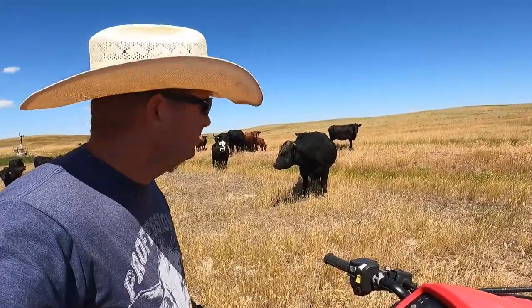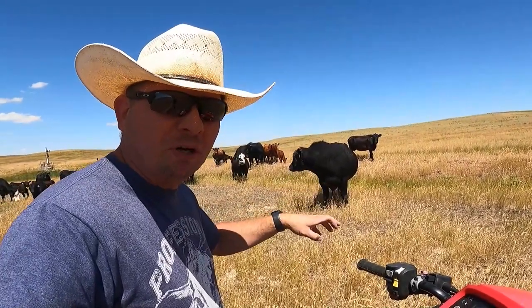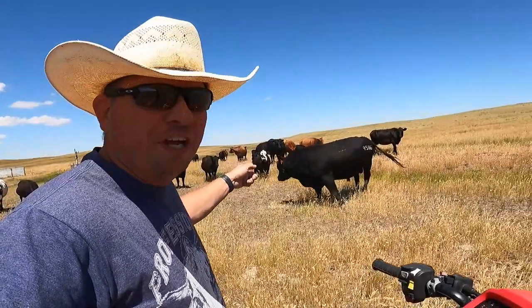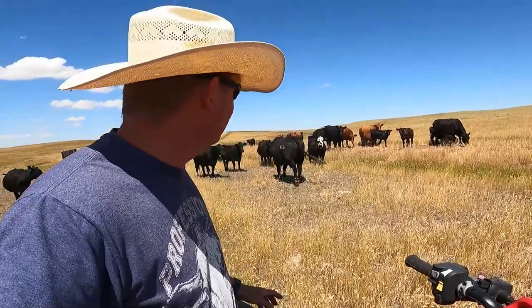And just like that, we're done. We've got these guys moved into here, which is the windmill pasture, which is where the heifers were. Heifers are now on summer pasture. There's Doof Vader, by the way. Maybe he'll go teach LOL a few things.